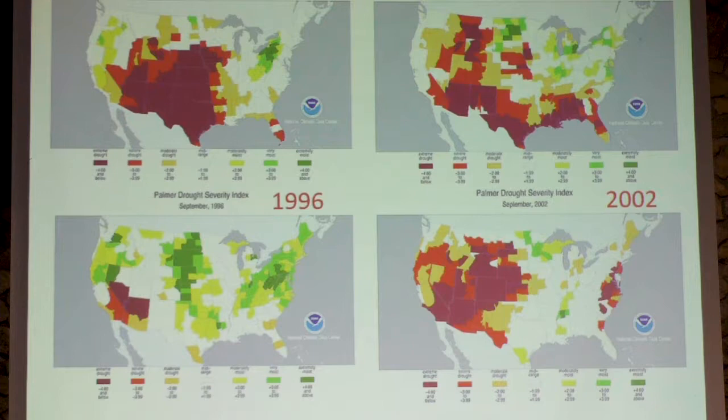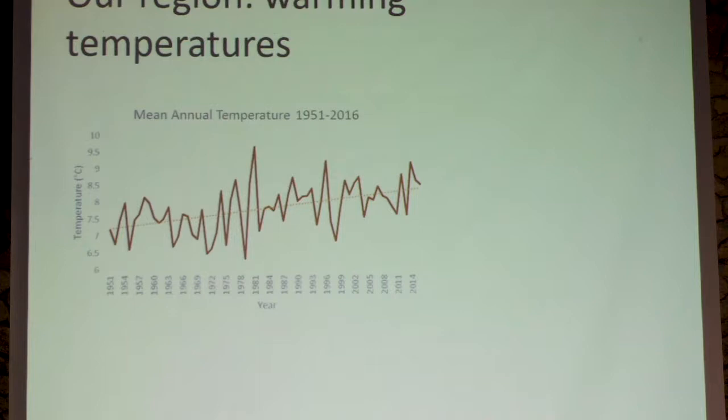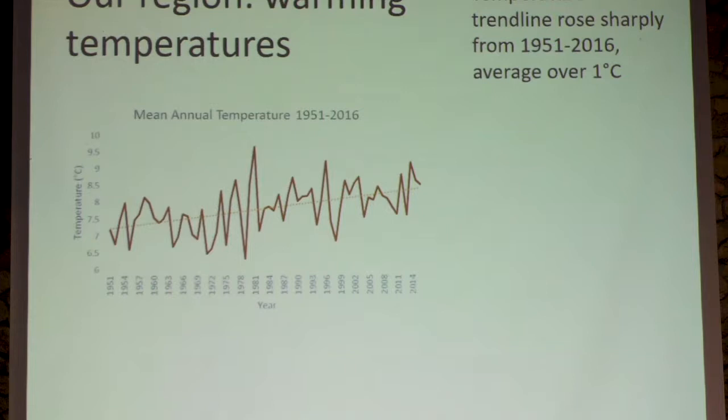Okay, temperature is a different story than precipitation here in our local record. This is the same weather station, the same calculation of the period, but we see that mean temperature is rising pretty rapidly. It has gone up on average by about 1 degree Celsius, or somewhere around 2 degrees Fahrenheit, in this period up until now. So the last half of the 20th century until now. The trend line has risen sharply. That increase is most noticeable since the mid-1980s.